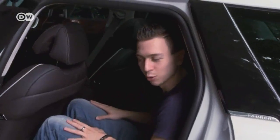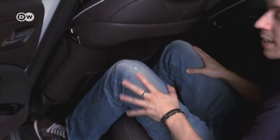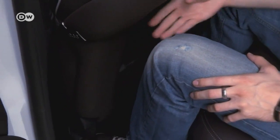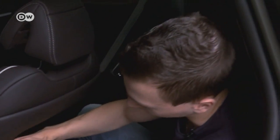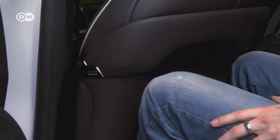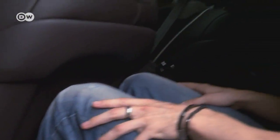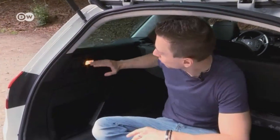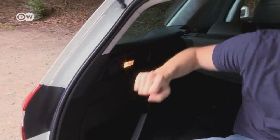Emanuel has decided to try out the back seat, and as he expected, there's plenty of leg room. There's a hand width of space still left, and the front seat is slanted in here, so there's a comfortable amount of room for your knees. The trunk offers nearly 533 liters of space up to the ledge here, where you can pull out the cover.